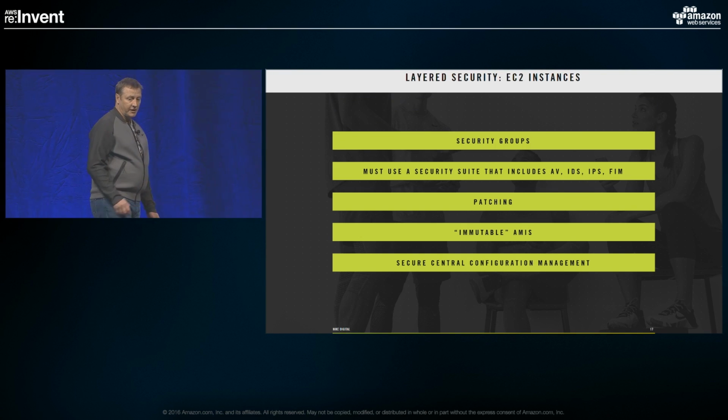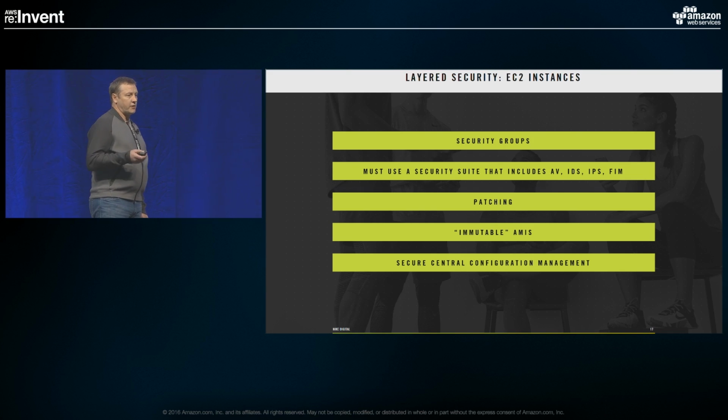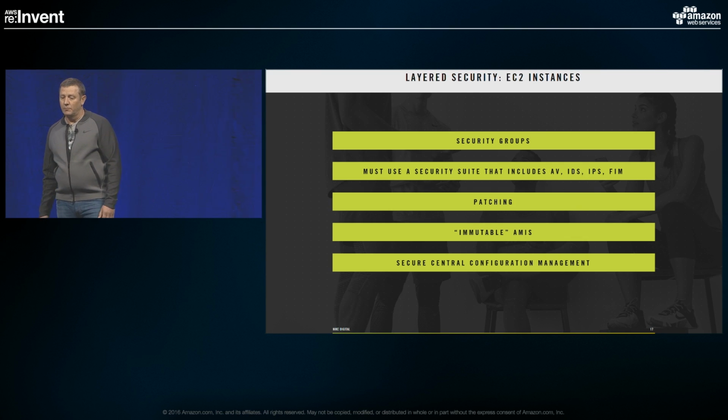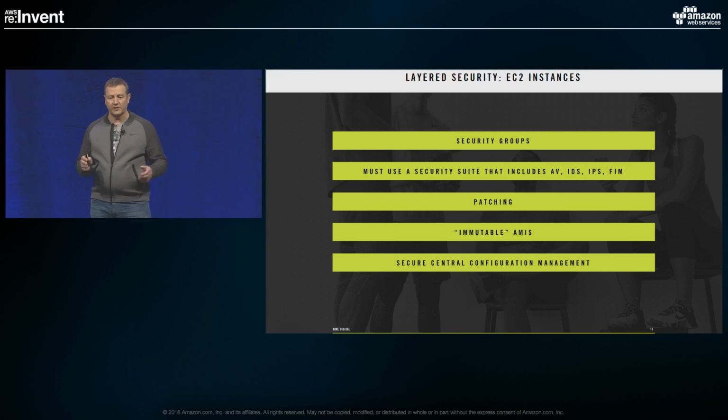In terms of how we secure our EC2 instances, there are many layers to this as well. The first one really is security groups. We use security groups as a primary method for securing our EC2 instances. And you can imagine that you have a security group for a microservice that allows it to talk to a data store. It could be a Cassandra data store, or it could be MySQL, it could be something else. But the security group really says that service 1 can talk to this data store. No other services can. And so if another service was trying to access that data store, it's denied.